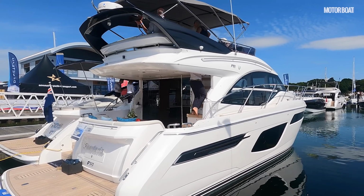And the price for the base package goes from around £1,056,000, including VAT, on the water. Spec'd up like this, it would fetch about £1.4 million, including VAT.